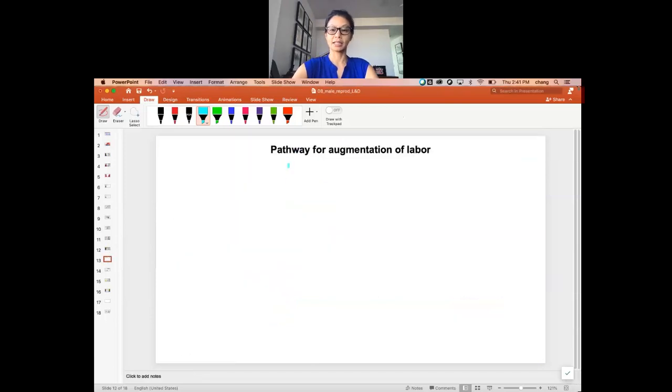That's the pathway for the augmentation of labor. So how does labor progress? The pathway that starts this is that you have the hypothalamus, the posterior pituitary. We haven't talked about the neurohypophysis for a while. It's going to come in right here. So it's the posterior neurohypophysis. And then we have the uterus, but really we're looking at the myometrium, which is the muscle part of the uterus.